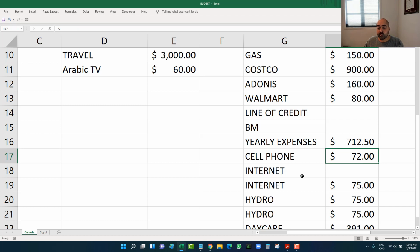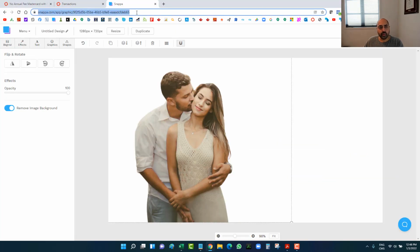Then I've got my cell phone here with Rogers, about $72 a month. I've got internet that I pay as well, $75 a month. For sure there are cheaper options, but for me it's important to have high speed and unlimited consumption. It's the thing that I use the most, so I don't care paying a little bit more for it. I think my speed is 400 megabytes per second.